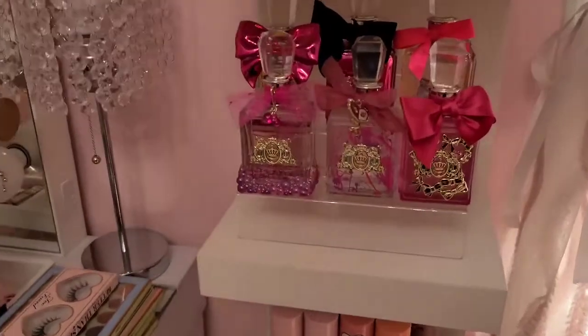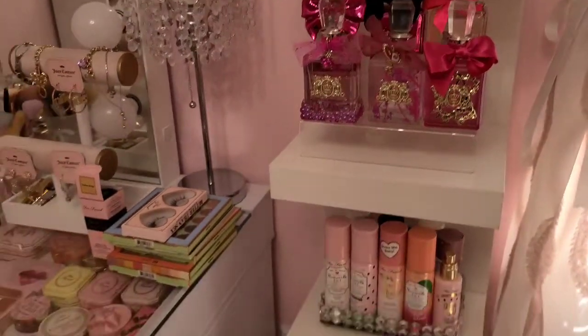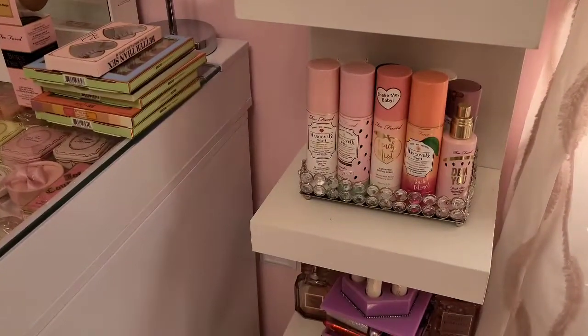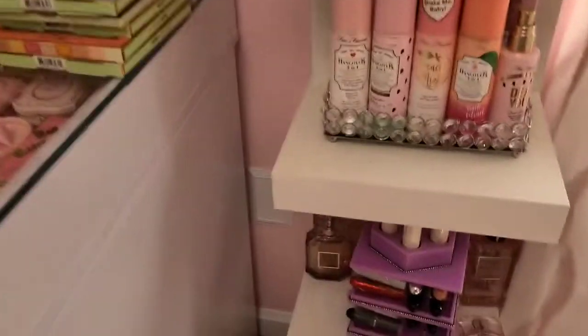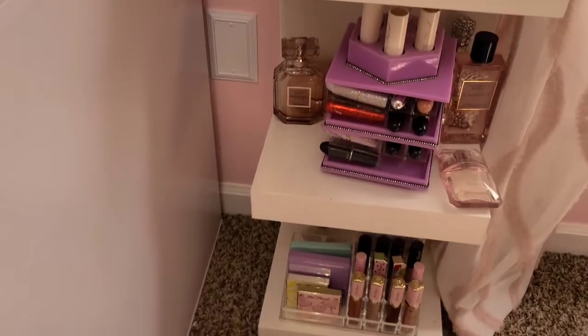And then down here, I've just got some of my Juicy Couture perfumes displayed. And then some of my Too Faced setting sprays on a cute little tray that I found at Home Goods. And then some lipsticks down here and some Too Faced makeup.